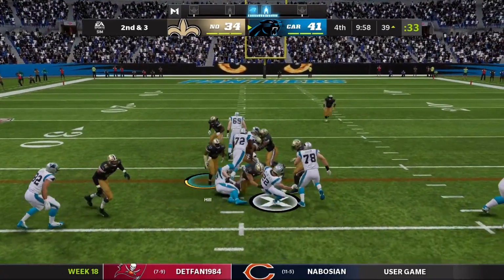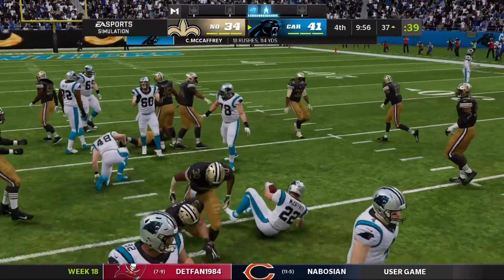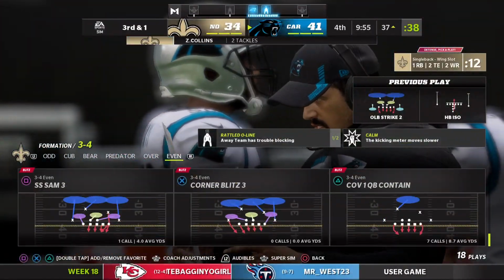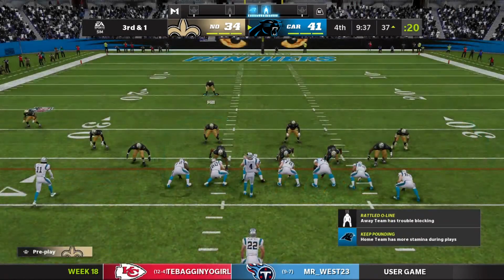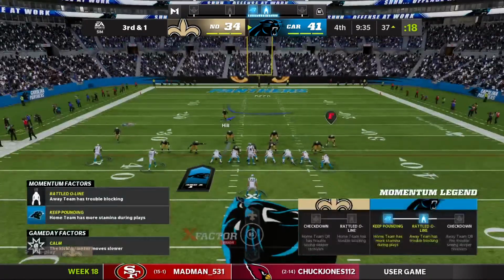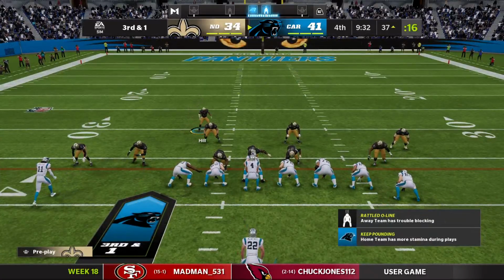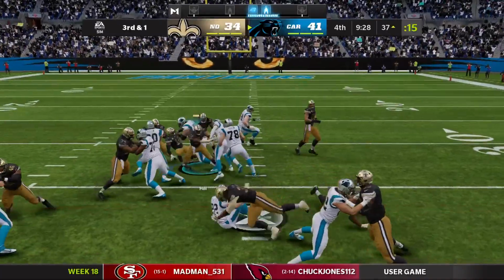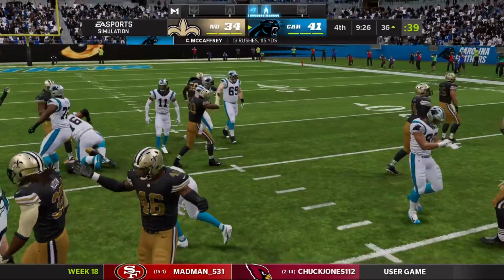Another run with McCaffrey on second down. And this won't be enough to pick up the first. A gain of 2, 3rd and 1. The good run on first down followed up by a not-so-good run on second down. Now let's find out if they're going to stick with the run here on third down. A lot of people would love to see some play action here. I say go with your best running play over your best blocker.